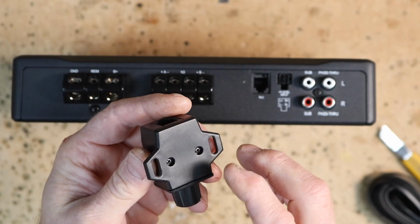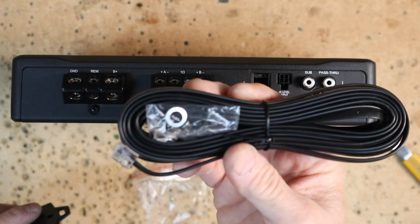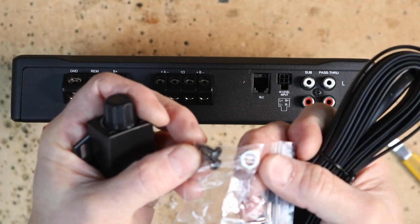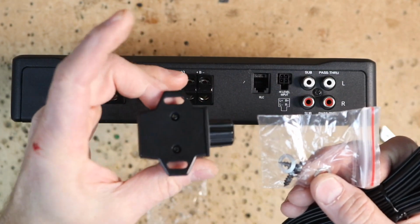If you pull these 2 screws off of it, this whole thing will come apart, so you can flush mount it into the dash. And of course, it comes with a 20-foot cable. Inside there's also a bag of screws and parts. This is the screw for flush mounting it. Comes with washers, as well as the 2 screws if you're going to surface mount it.